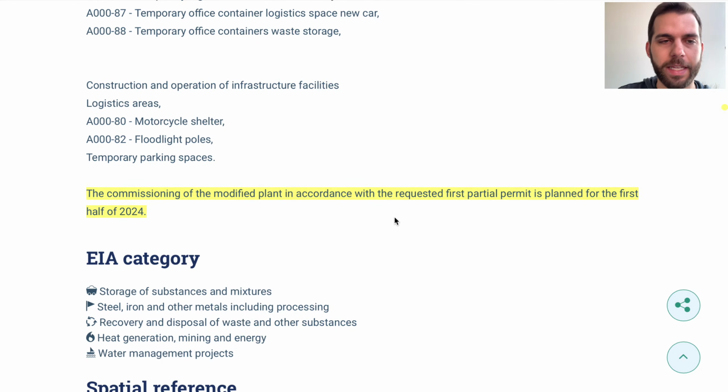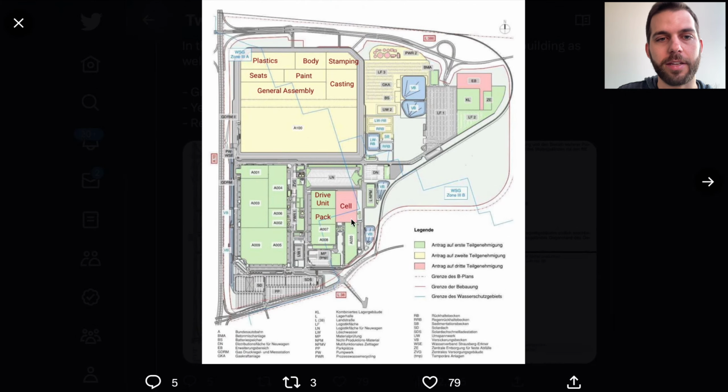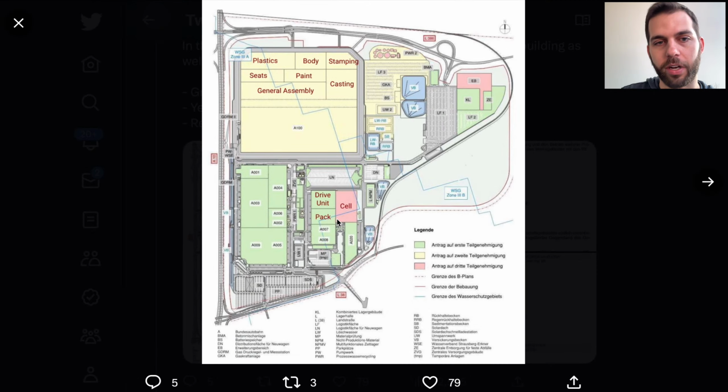And then it does mention here that the commissioning of the modified plant in accordance with the requested first partial permit is planned for the first half of 2024. When we think about timeline, so 6 months to a year from now. But this does say the first partial permit, which if we look closely at the expansion plans, the green is the first partial permit, the yellow is the second partial permit, the red is the third partial permit. So there is a sequence here, and this seems to be talking about just the first, which if we look at green, this is predominantly Tesla's current factory.